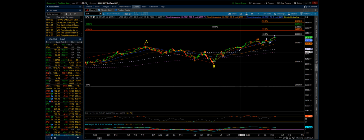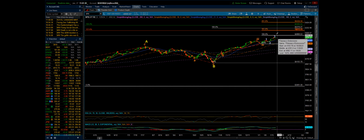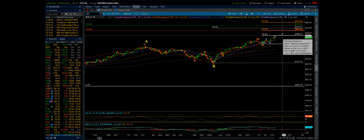Now, the most common calculation is where 5 equals 1. And that would be right here at 49.69. Now, that's still out there. And that could very, very possibly be the level that's going to complete this whole picture.